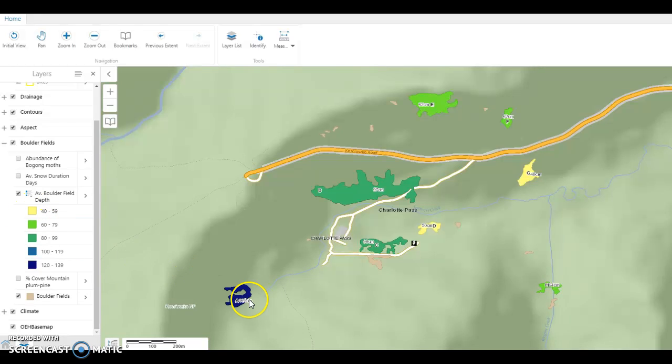So let's just have a look here at site A. You can see it's about 125 centimeters in depth at that boulder field. So that would be ranked obviously as a number 1 on your table. So let's then go to B. That's 80 to 99. And on the chart here it actually shows you it's 97 centimeters in depth at that boulder field. So then your answer should be a number 3 ranking for site B.